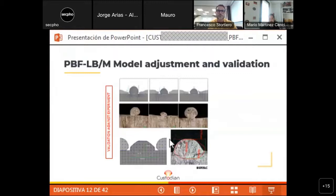But in the last layer, we delivered the powder as normal, but we just melted a single track, and that was done to measure and to characterize the dimensions of this track, of this added material, in just a single layer. So as you can see in the images, we are able to obtain very similar dimensions in the cross-section simulation. There was a lot of effort put here to calculate and to simulate and to replicate the powder conductivity to obtain very similar results to reality.